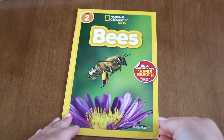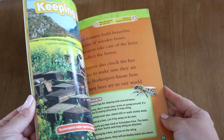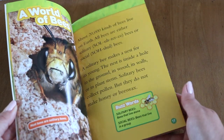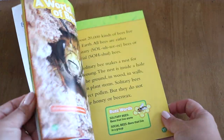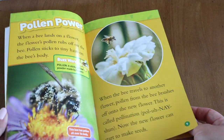I will always recommend all of Nat Geo Kids nonfiction books. They're all wonderful. A current favorite as we study bees is this Nat Geo Kids reader. It's engaging, filled with so much information, and captivating photography.